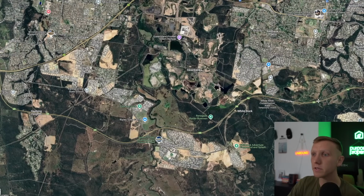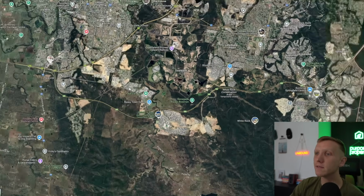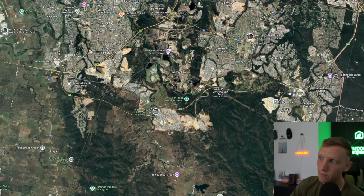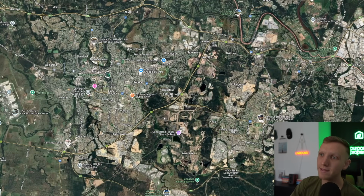The other big construction zones are out here. So Ripley Valley, South Ripley and Ripley. And so when we're talking about the population going from 200 to 400,000, a lot of that's going to be due to this new infrastructure. Springfield growing, Ripley Valley growing, and that's only going to help these established suburbs which sit along the train line from Wulkuraka through to Ebbw Vale, all the way through to Redbank and Goodna down into Brisbane City.